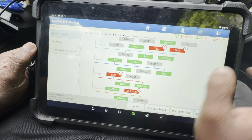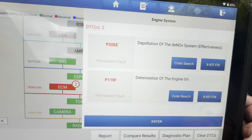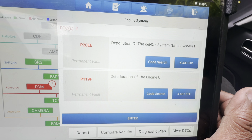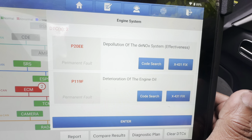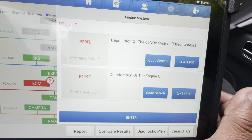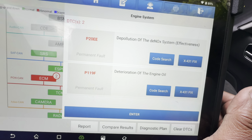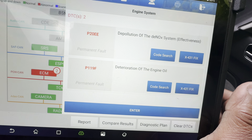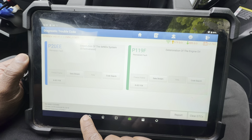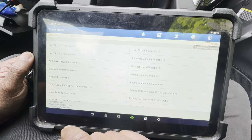Right, there are two fault codes under the engine management. P20EE, depollution of DeNOx system. That's the first problem. And there is another fault code, P119F, deterioration of the engine oil. Right, these are the two fault codes at the moment. Next step, I'm checking live data for the DPF.